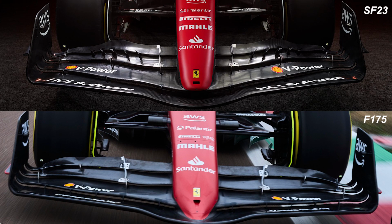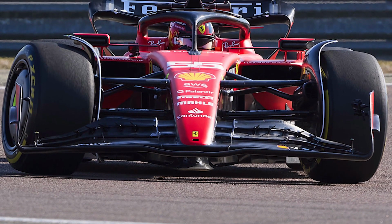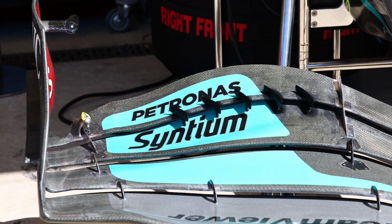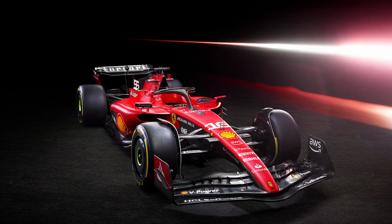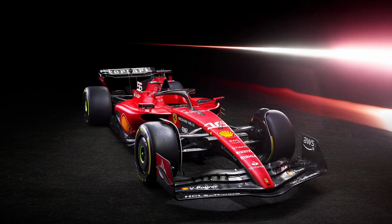Also, the nose of the car has been slightly flattened out, and the front wing features slot gap separators angled to create vortices, which will help accelerate the airflow toward the floor inlets at the bottom of the side pods. This feature was also used by Mercedes last year, but the FIA declared it not in conformity with the regulations. Ferrari's more subtle interpretation of the same idea may be deemed acceptable, but only time will tell.